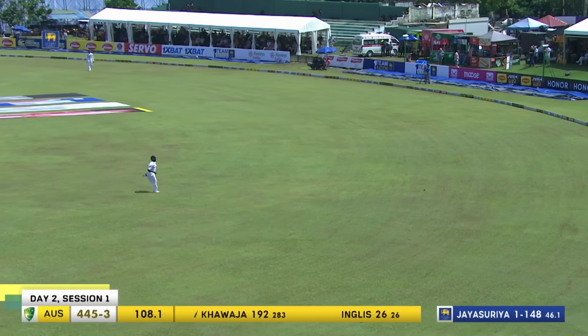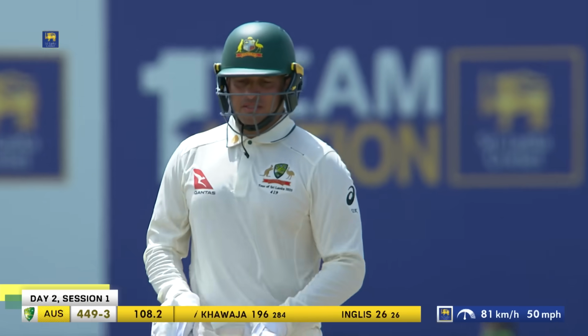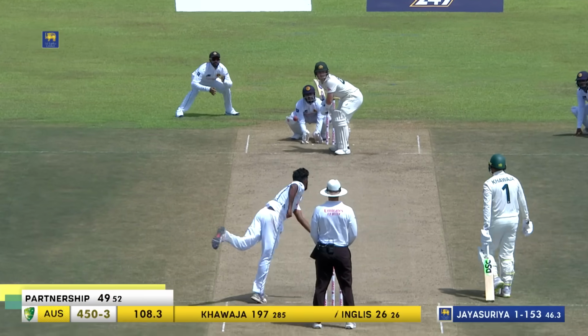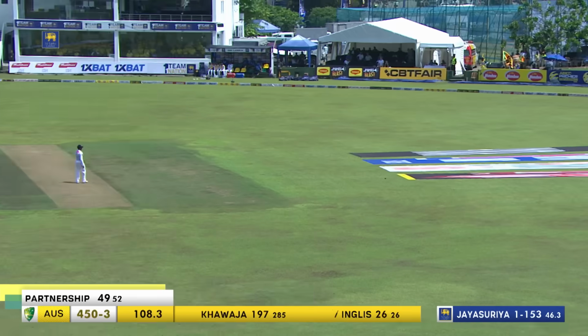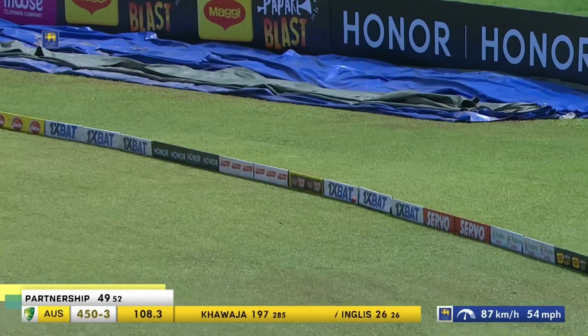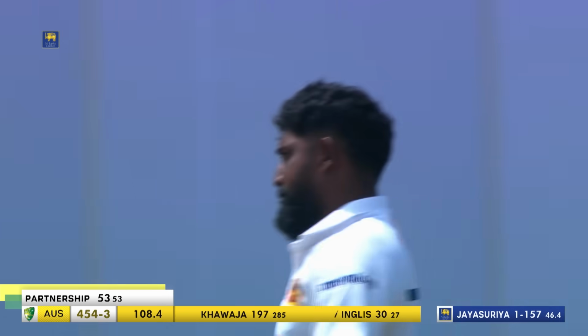That's a beautiful shot from Khawaja. Dancing out, getting to the pitch, trusting his swing right at the middle of the bat as well. That placement and timing from Inglis, like the first ball that he faced in Test cricket. Brings up the 50 stand as well.